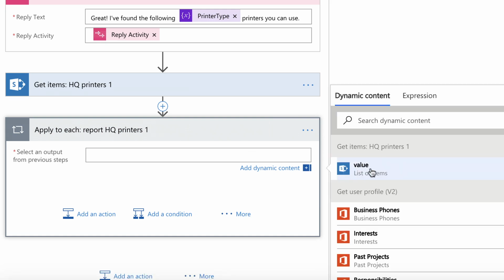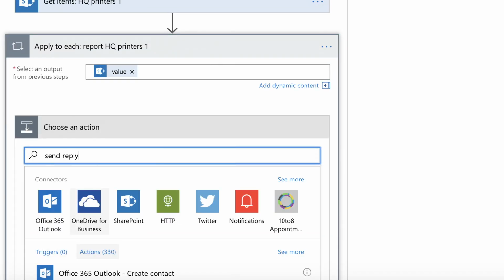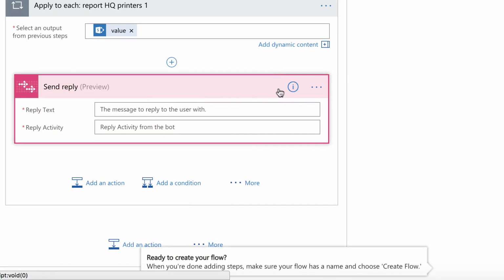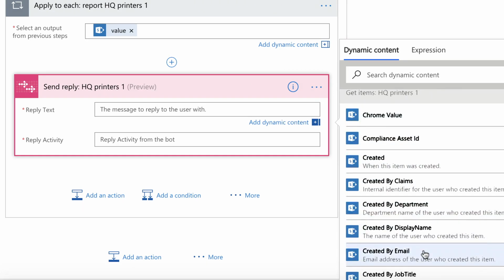Okay, and I'm going to be going based on the value that I pull out of SharePoint. My next action is going to be to send a reply through AtBot. My reply is going to be HQ printers. And I'm going to be pulling data now from my SharePoint list.